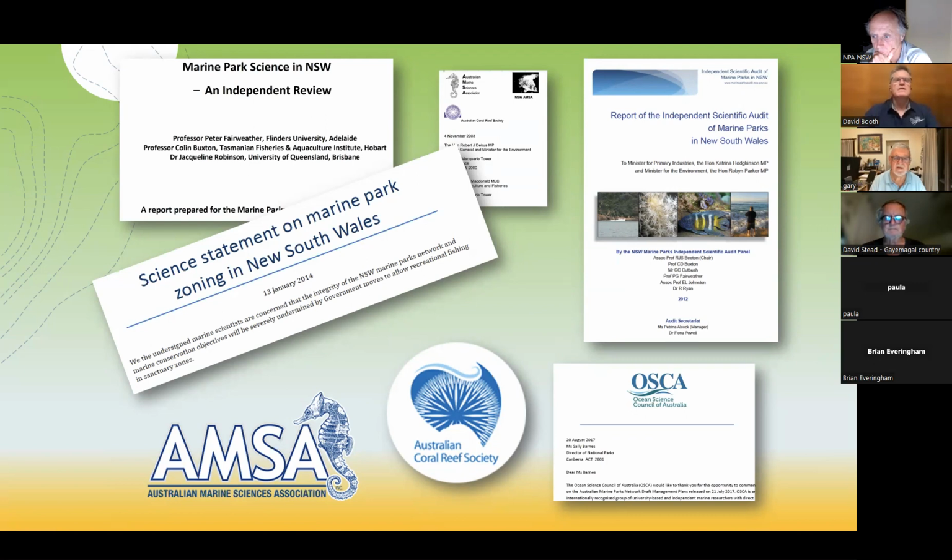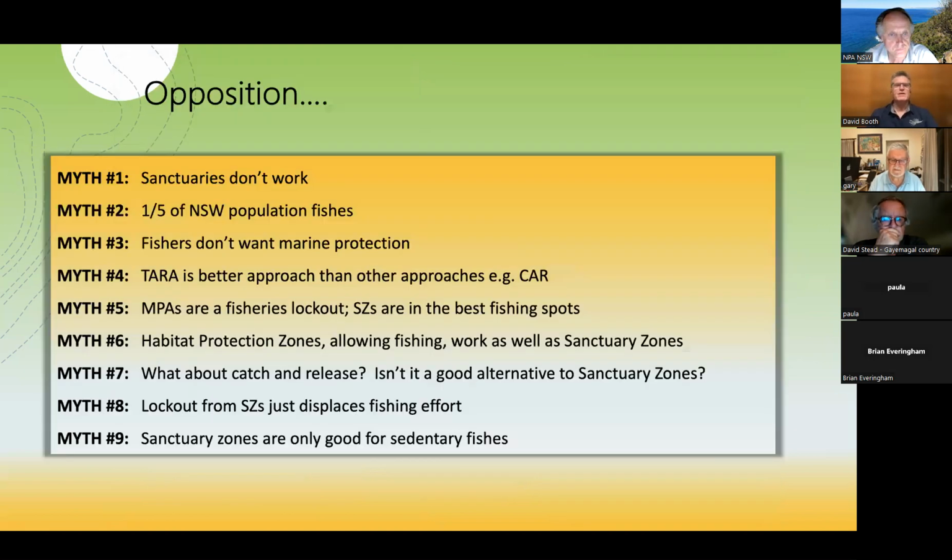On the cards. We do have our societies. AMSA, you've probably heard of, the Australian Marine Science Association, has a New South Wales branch, and we've been heavily involved through time in submissions, meeting ministers or whatever, trying to convince them of the importance of no-take areas. Australian Coral Reef Society as well. I spent a small stint as president.